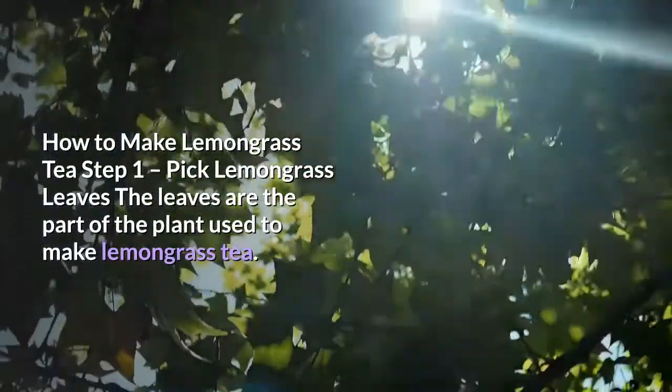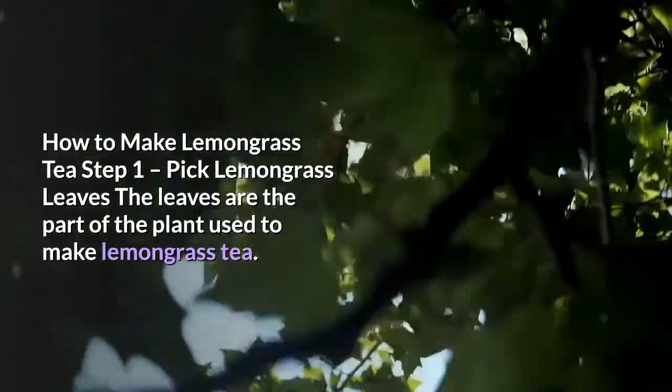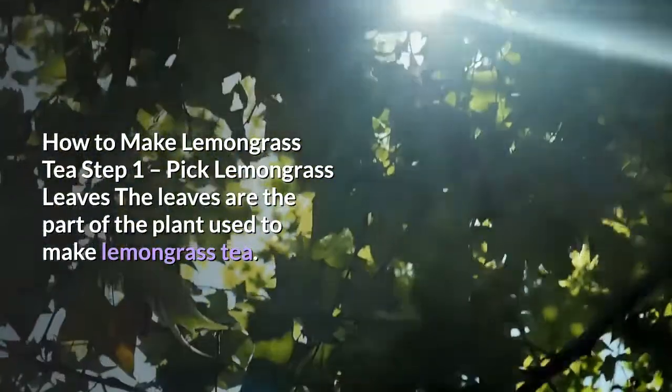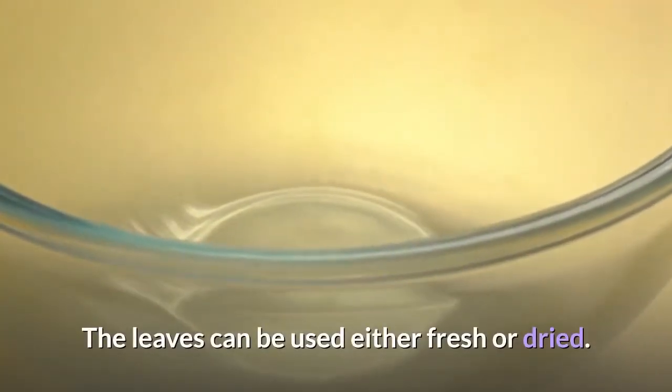How to make lemongrass tea. Step 1. Pick lemongrass leaves. The leaves are the part of the plant used to make lemongrass tea. The leaves can be used either fresh or dried.